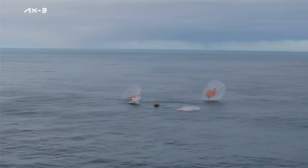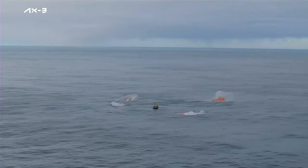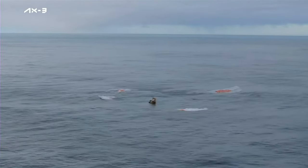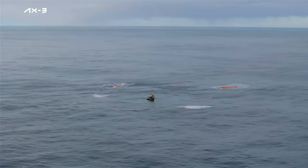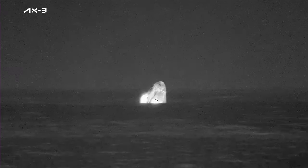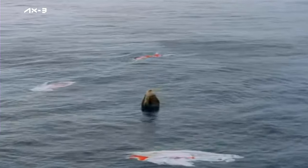And an excellent sight to see. Welcome home, AX3. As you can see on your screen, we have visual confirmation of splashdown of the Dragon spacecraft. Dragon Freedom has returned home with the AX3 crew.